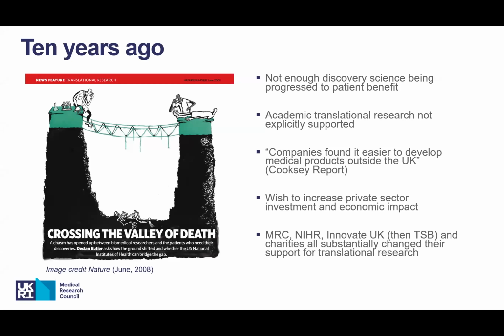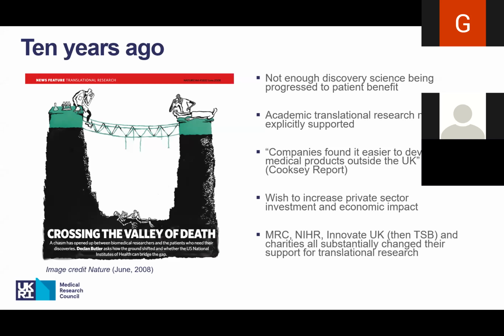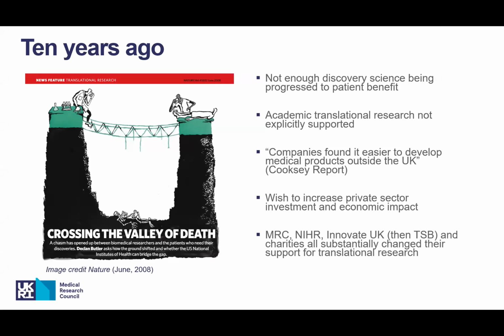And particularly, as that was very much followed by the economic crash in 2008, 2009, attention was also placed on aspects of the economy that could be stimulated to provide longer term recovery. So a lot of interest in how do we translate medical research into patient benefit.